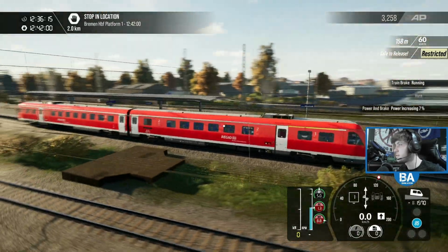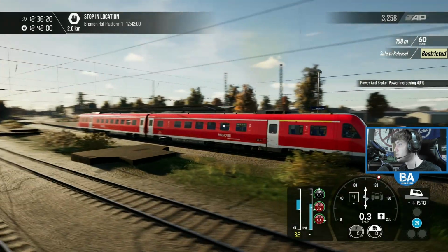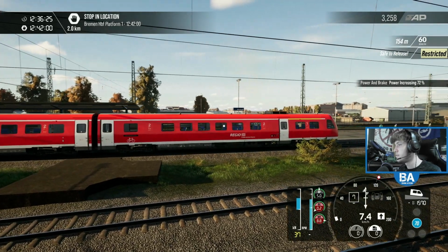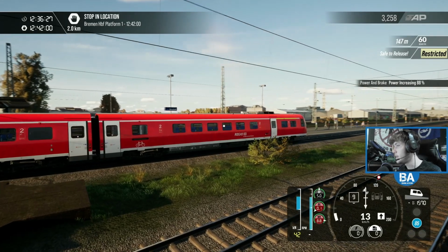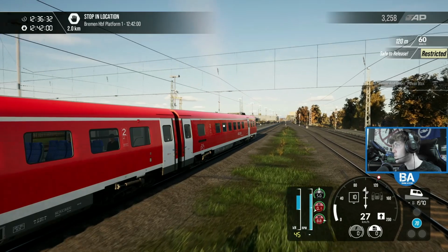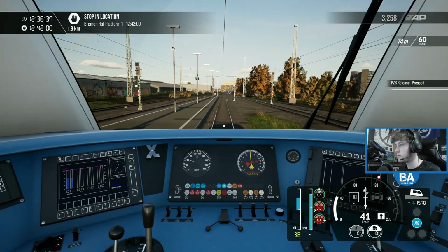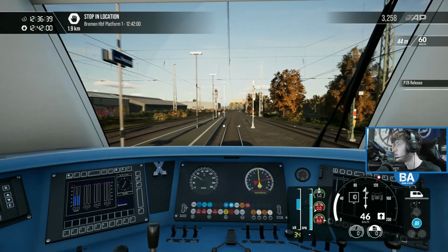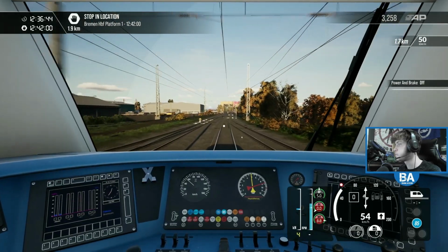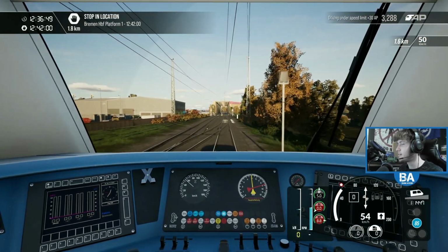Alright, let's go. Do got the livery on it though. Probably one of the better looking trains in the DB livery. And we're off. We had that 60 coming up, didn't we? So pop that off. And you got Dovetail Games Logistics coming up.